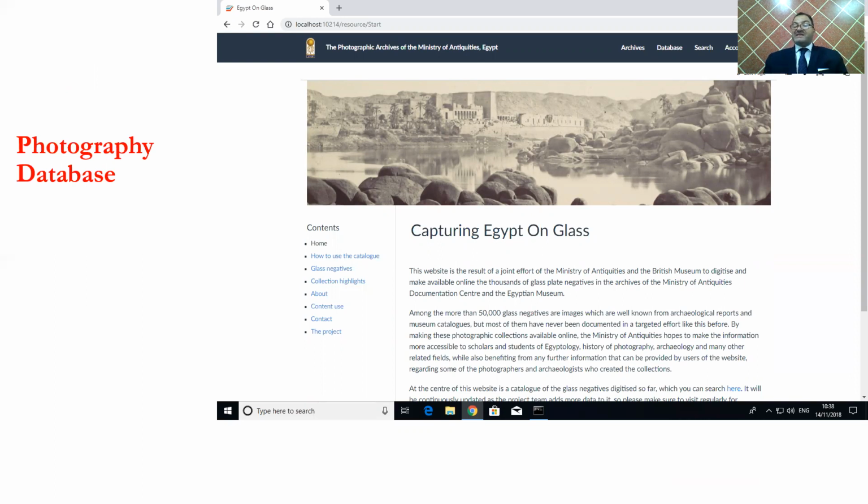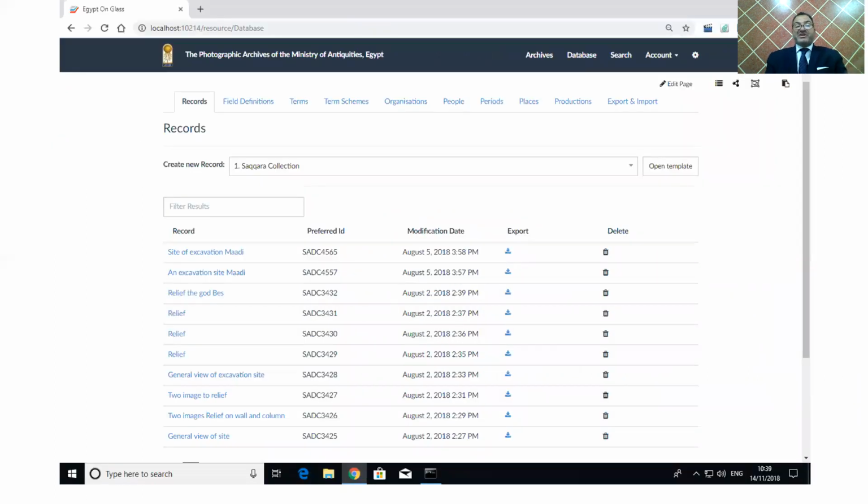And really all the glass negatives are scanned, and they are on the database. You can easily look for any kind of information or image, and you can find it through this database. And it is searchable. You can search whatever you want, and you can find all the information. The results come with a lot of images, a lot of information.